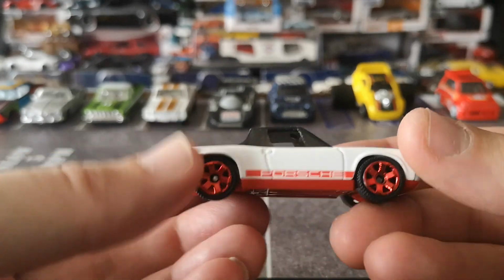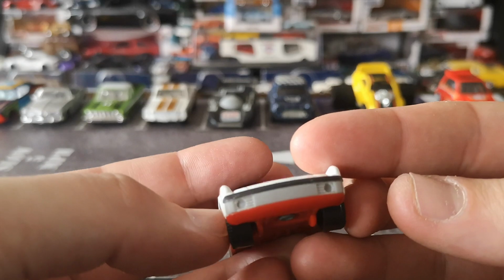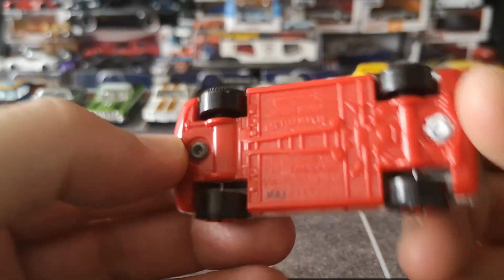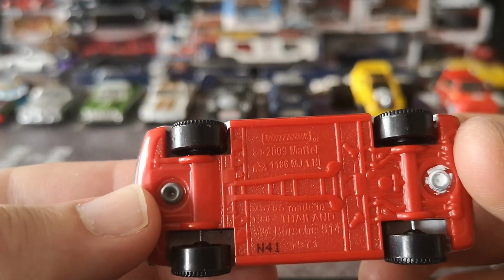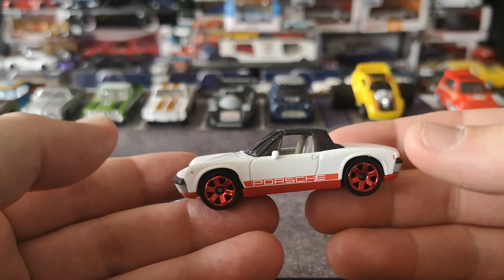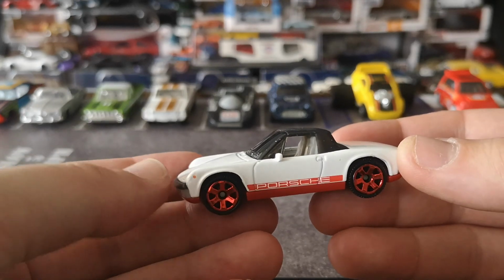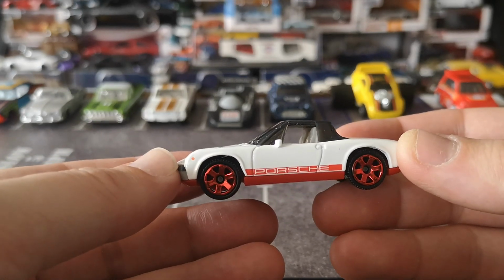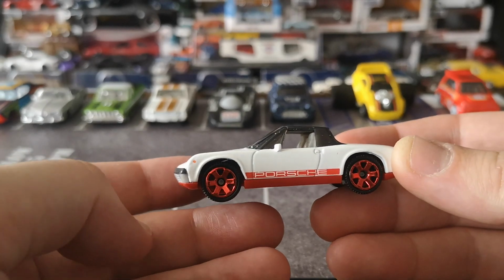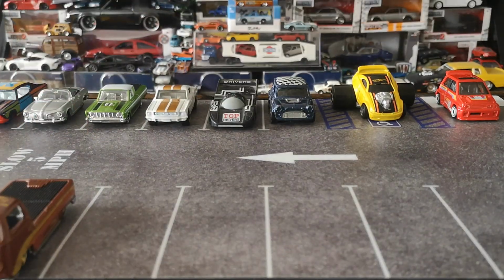No detailing on the back because of the side stripes. No detailing on the front, but it's not really important. But yeah, well proportioned, well done, well made. Good job, Mattel. 2009, eh? Ooh. I have 2 variations of this one. I have the most recent one in red with the steelies and hubcaps, as well as the alternate version of this exact one, which would be silver with black stripes and chrome wheels instead of red. So that's pretty cool. I like that.